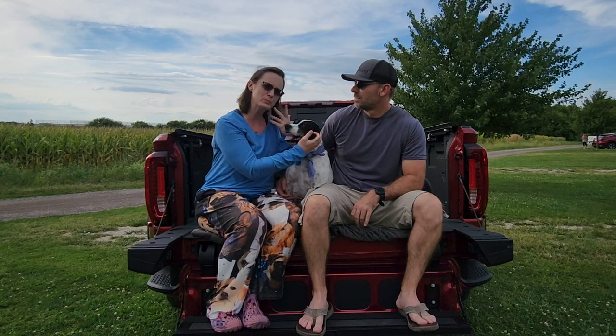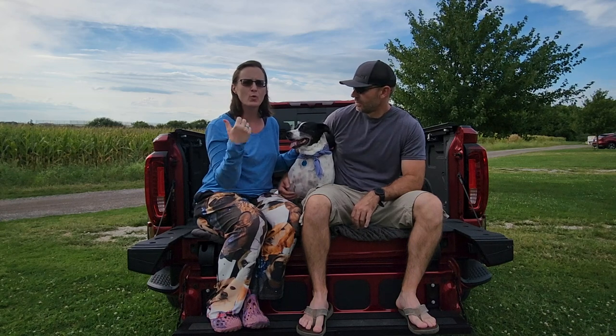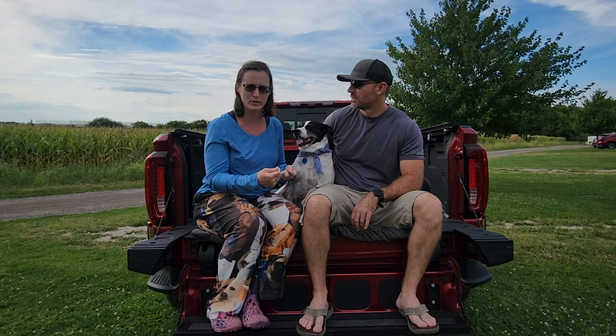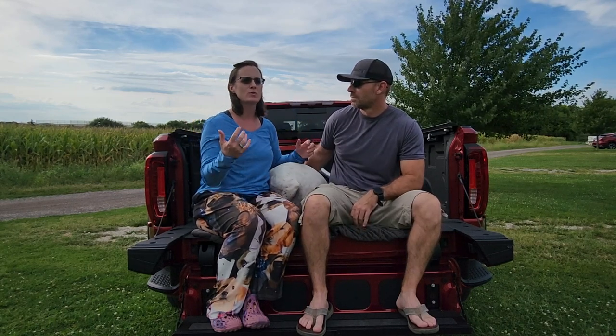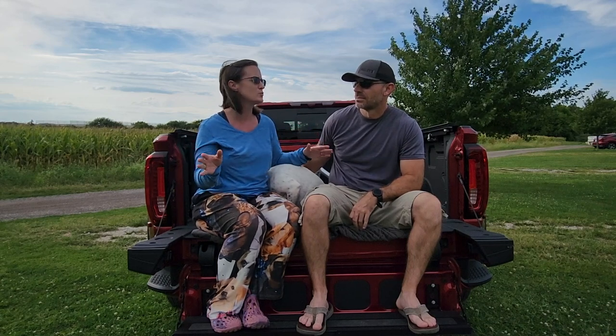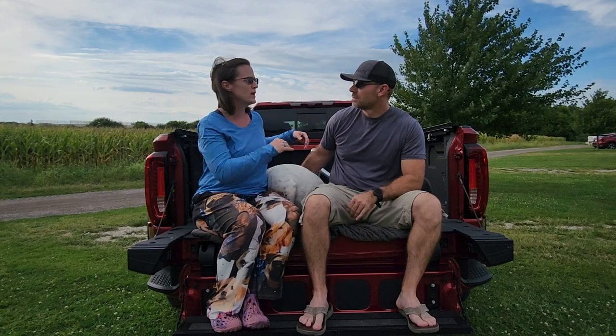The way I simplify it for myself is, imagine if you're trying to pull something versus carry something. You can pull generally a lot more weight than you can physically carry. So the fifth wheel was making our truck carry too much, not tow too much. We had plenty of towing capacity. That was not the problem. It was just too much weight on the truck.